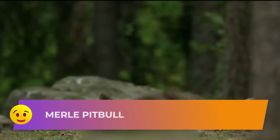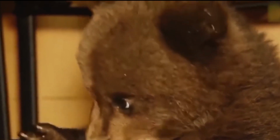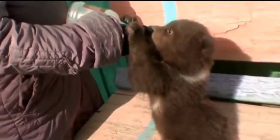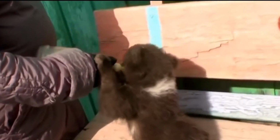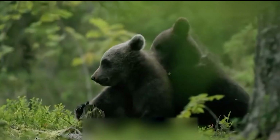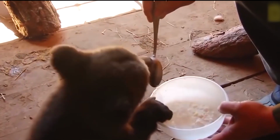Number 10. Baby brown bears. During the fall, a brown bear eats practically around the clock, stocking up for 4 to 7 months, when it will have to live off stored body fat. A grizzly may chow down on 90 pounds, 40 kilograms of food each day. The female brown bear enters her den pregnant with 1, sometimes 2 or 3 baby bears.